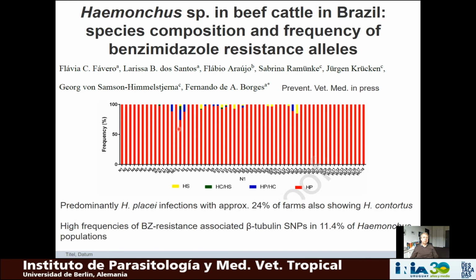Flavia visited over 60 different farms and collected fecal samples there, and performed larval cultures, then analyzed which parasites are there, looking particularly into the genus Haemonchus, because that was the most widespread parasite there. All farms were positive for Haemonchus placei, and some also showed Haemonchus contortus, that is the blue and greenish parts here, some also Haemonchus similis.